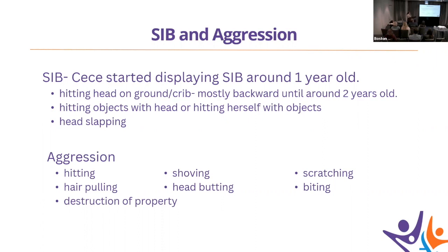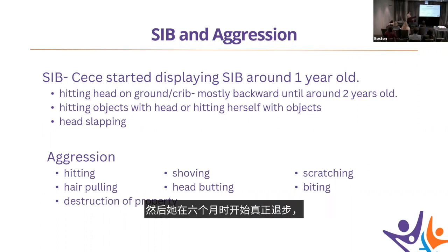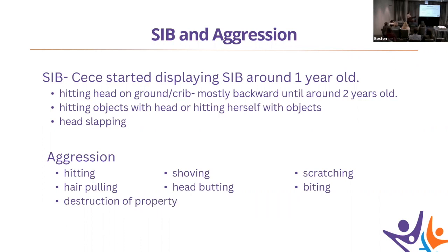Cece started displaying her self-injurious behavior around a year old. We started noticing delays with her at around 4 months. And then she started actually regressing at 6 months. So she stopped smiling, she stopped babbling. She was basically silent and non-moving for about 2.5 years.